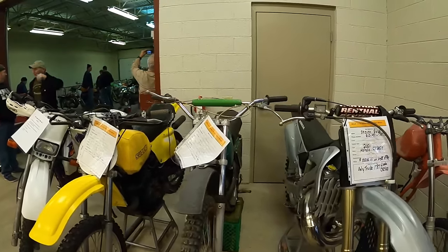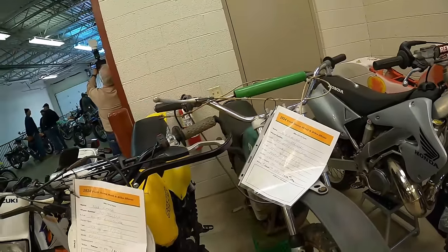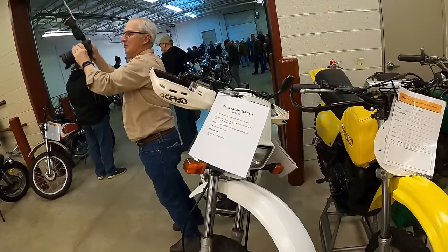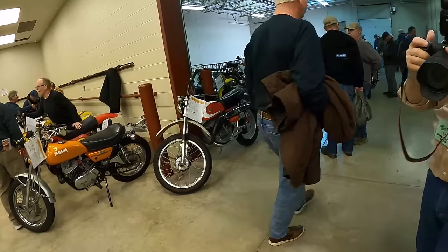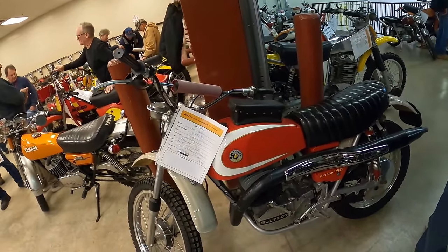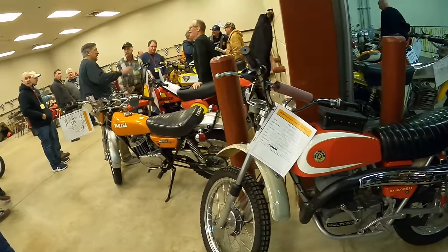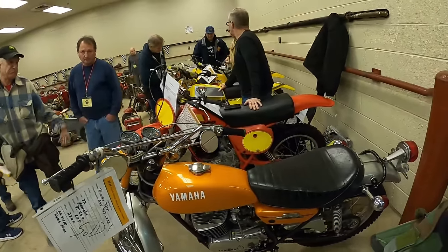Penton. All right, so what I'm going to do, instead of reading them out, I'm going to try to show. You'll have to pause, and I hope these turn out. Here is a nice 6 days. $6,000. I don't know which way to go. Sold. 72, $2,300. Well, that's why it's sold.